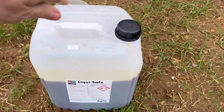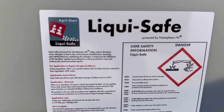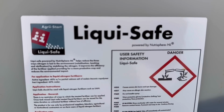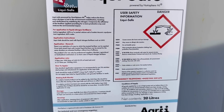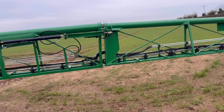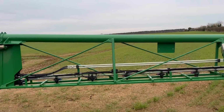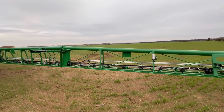So this is what we're putting on to this trial. This is Liquid Safe, which is a nitrogen inhibitor, meant to help stop leaching, but it's about £15 a hectare. So we're doing a lot of trials in this field to see whether it's worthwhile or not. We'll take them to yield at harvest time. Various rates of that product, Liquid Safe, and also rates of nitrogen in various tram lines up and down the field.